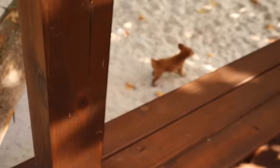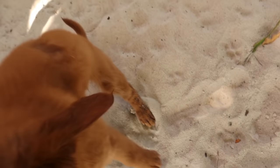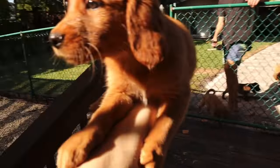Oh, the puppy got out! Let's get it. Oh my gosh, come here. Hey, what are you doing? Come on, let's go. Puppy, come on, let's go. All right, we gotta get these guys inside. Oh my gosh, I think the turtles are coming. I got a puppy, I caught a puppy. That's what we caught in the trap, a puppy.